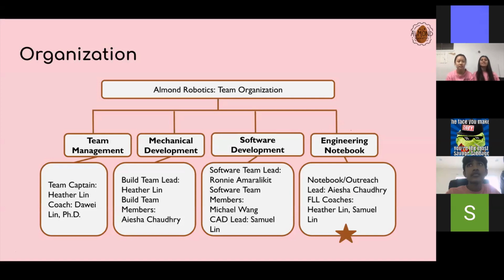Nobody, of course, thinks doing the robot or coding seems a lot more exciting, but the engineering notebook is where all the awards are coming from. So it's really important to have someone in charge of that, who is making sure that the engineering notebook stays updated and that everyone's working on it.